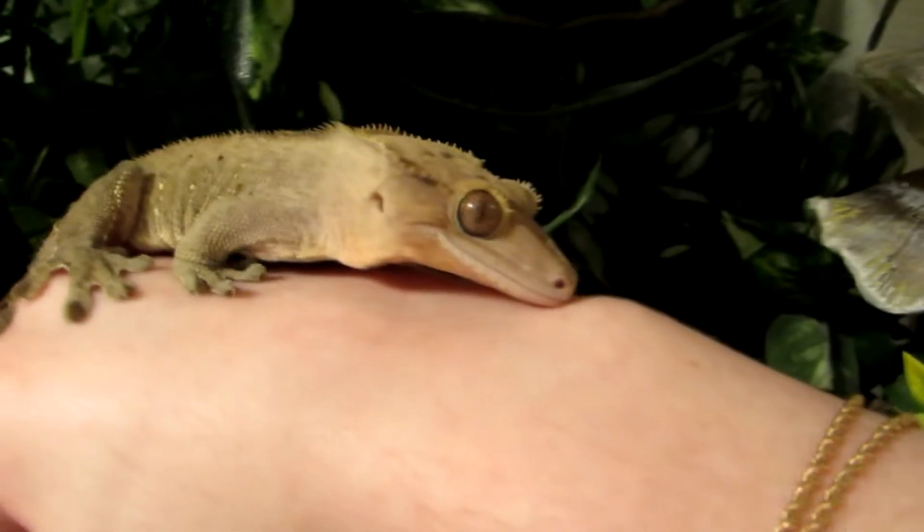This is what having a crested gecko is like. He's a good boy.